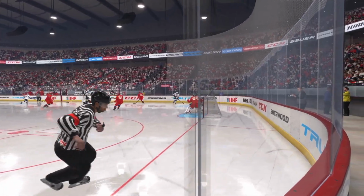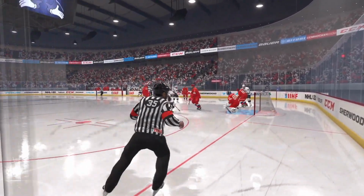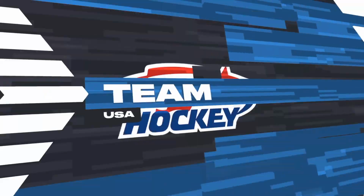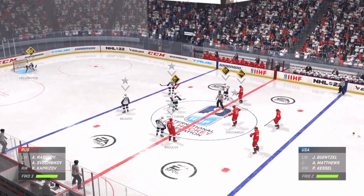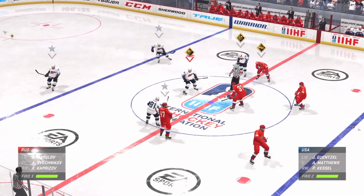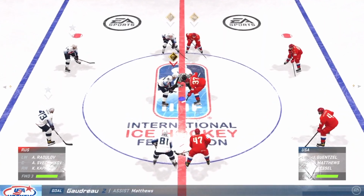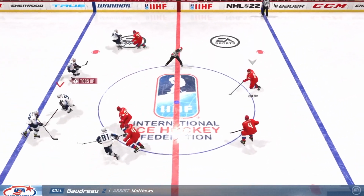As we get another look at this, James, check out the vision and the creativity to thread that pass right through onto the tape, and it's in the back of the net. He fired that puck so accurately from in tight, and that's his close-quarter superstar ability, guys. If you let him get near the net, he can really do some damage.